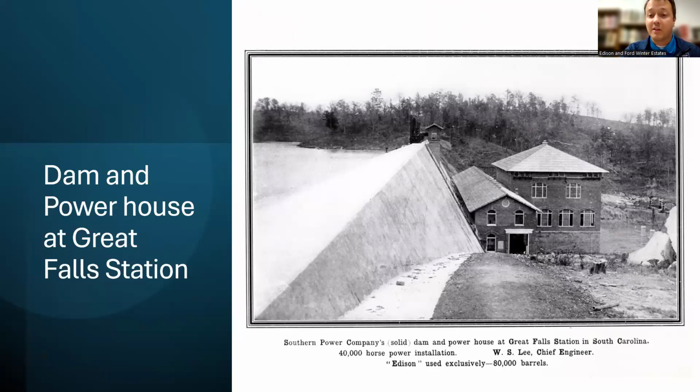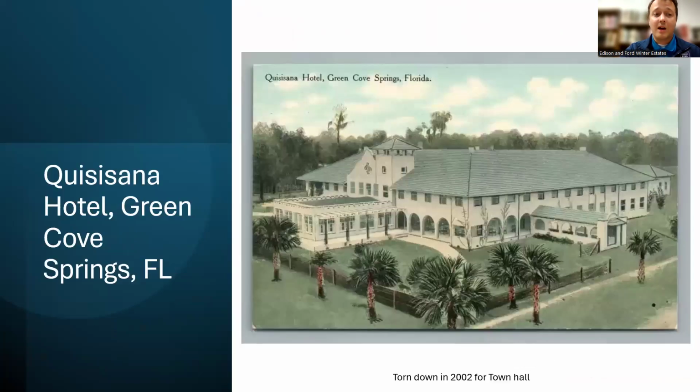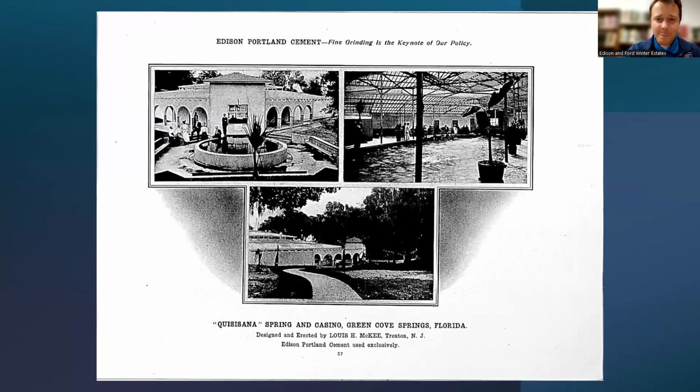This is down in South Carolina. The Kisi Sauna, which unfortunately no longer exists. This big, beautiful building is a hotel. It was also a resort and a casino in Green Cove Springs, Florida. Unfortunately, it was torn down in 2002 for a new town hall, which I haven't checked out, but I feel like it's a shame looking at how beautiful this structure is. Here are some actual photographs of that building. Edison Portland cement was used exclusively, as you can see at the bottom.